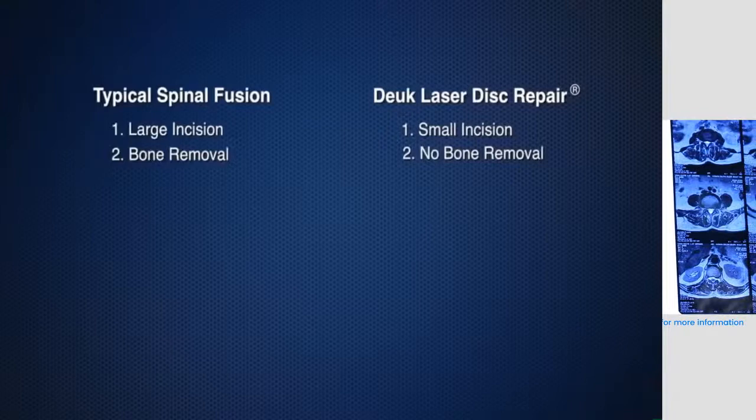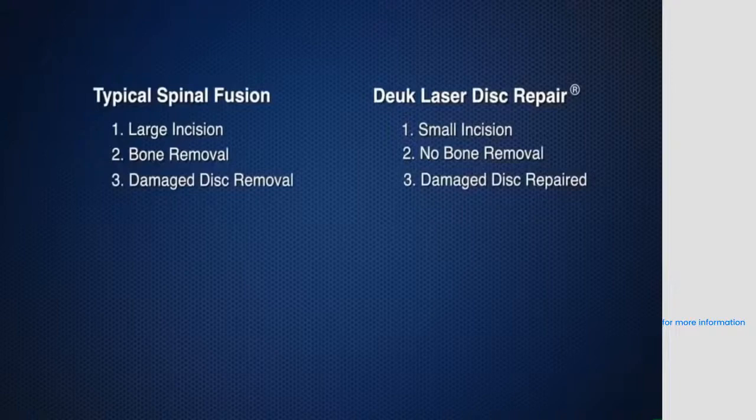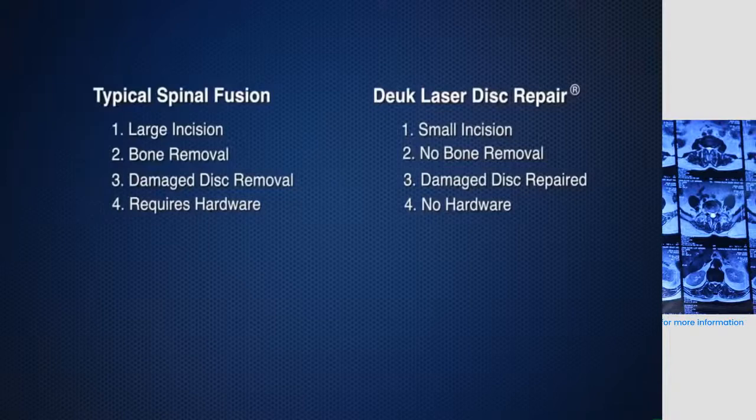The entire disc is completely removed in a spinal fusion, even though only 5% may be damaged. The Deuk laser disc repair leaves the normal parts of the disc in place and removes only the painful annular tear on the damaged disc. Fusion requires hardware, including screws, rods, plates, etc. The Deuk laser disc repair does not require any hardware. The patient is totally hardware-free.